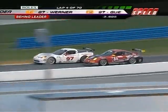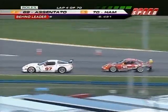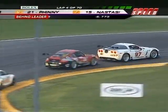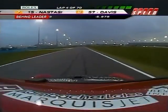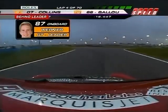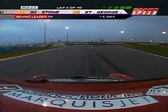Now in GT, the battle's on between James Guay in the 97 and the 86 of Eric Lux. Remember, the 86 is fresh from a win at Mid-Ohio. Eric Lux and Lee Keane, boy, did they enjoy that. And it really boosted the spirits of Farnbacher Lols as we climb aboard the sister car, the 87, with reigning champion Dirk Werner, taking us through the left-hand kink, the fastest corner through the infield.